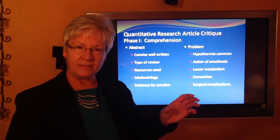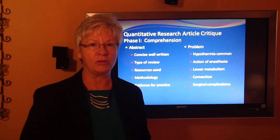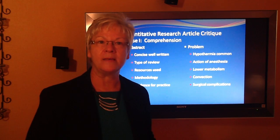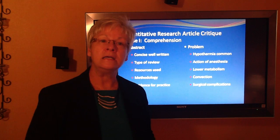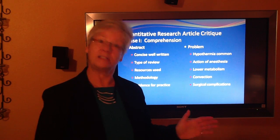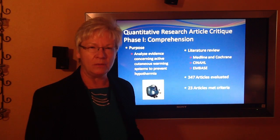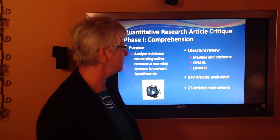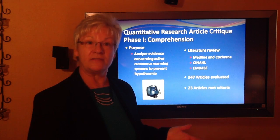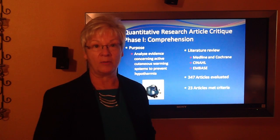The article goes on and begins to talk about why we want to use active cutaneous warming systems for maintaining normothermia within the operating room. And they list some of the problems that patients would exhibit in the intraoperative and postoperative periods if they are hypothermic. So their goal was to find out what was the best way to warm these patients intraoperatively. So the purpose of this study, when we're talking about the comprehension of this article, is: does the evidence demonstrate that the use of these active cutaneous warming systems will make a difference in preventing hypothermia?